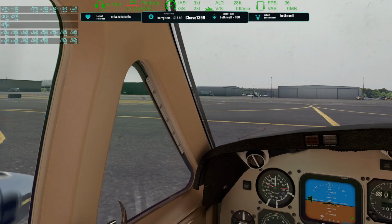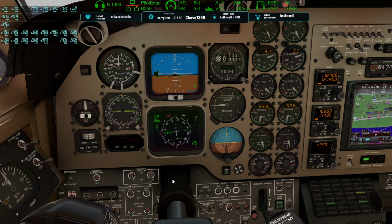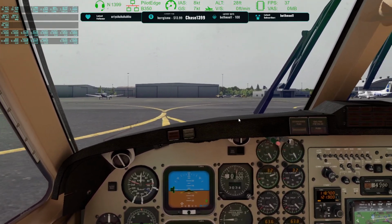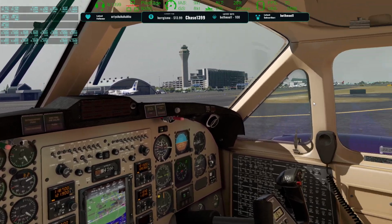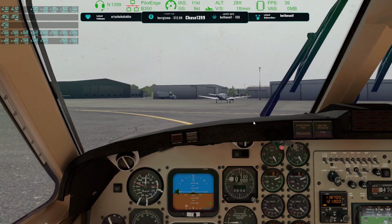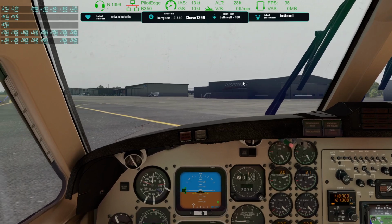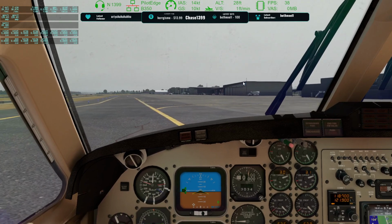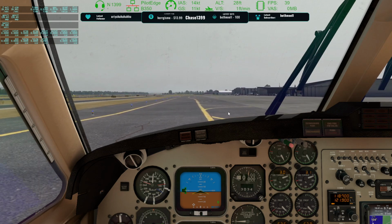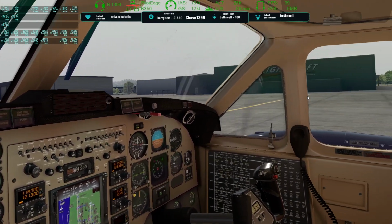Alright, so Alpha, we're just gonna go straight in here, and we're going to turn off the strobes and landing lights, and pitot, and stall warning. Turn off the prop sync. Come over here to our handy dandy hangar, our own private hangar.